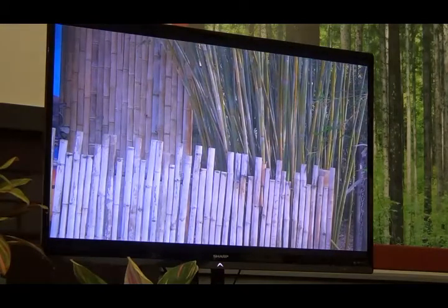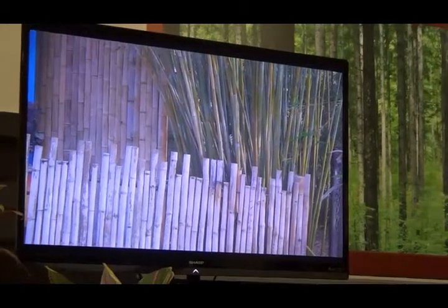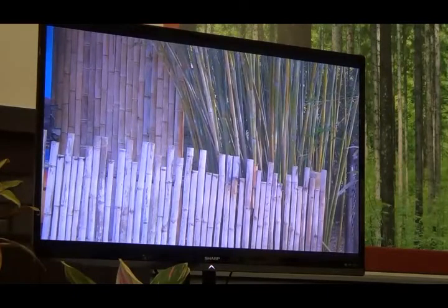But the other way to deal with bamboo is simply to choose clumping bamboos. There are more bamboo species that clump than there are bamboo species that run. This is at the Jacksonville Zoo. I love this planting because they did the little bamboo fence. They have this clumping bamboo.